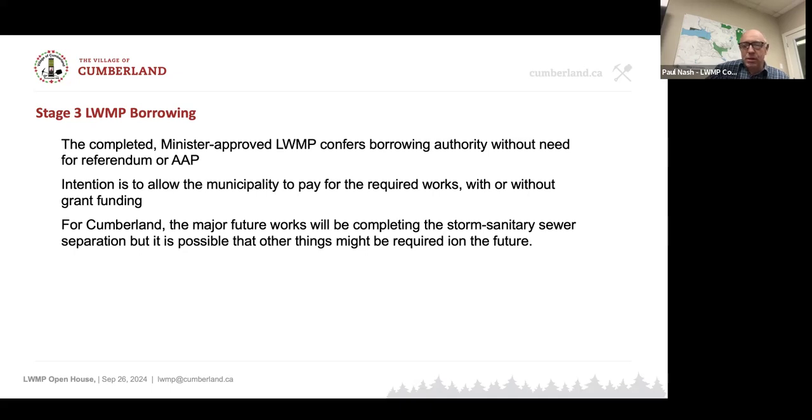Normally, the municipality has to do a referendum or an alternate approval process, but the liquid waste management plan is a separate and specific one created by the province. And because there's been so much study and public involvement, there is deemed to be sufficient public consultation, and the completed plan confers the borrowing authority. And that way the municipality can implement it whether or not you get grant funding.